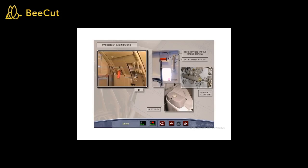To close the door, the gust lock push button is pressed to release the gust lock, and using the door assist handle, the door is pulled inwards. Then the door control handle is moved down to the locked position.